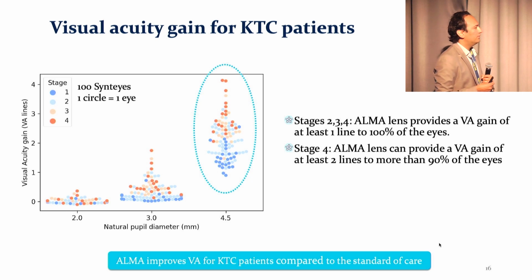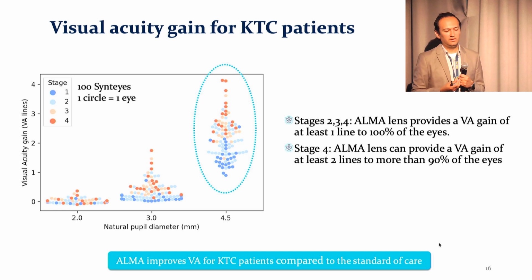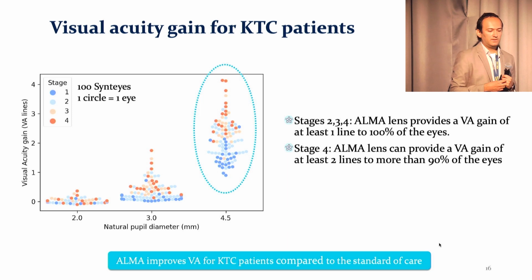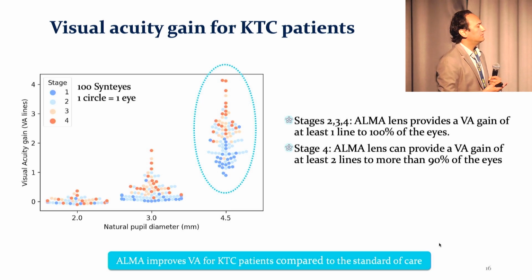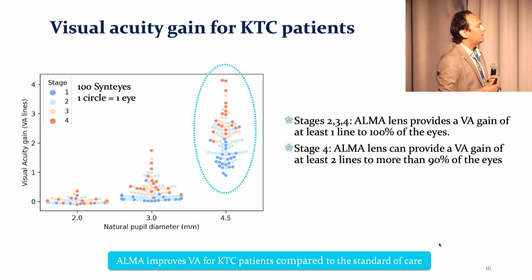And here, very interesting, we see that for stages 2, 3, and 4, which are the colors blue to gray, we can improve visual acuity by at least one line for 100% of these patients. So here we start to show some statistics of how many patients from a group of 100 we can help using these techniques. Clearly we cannot help everybody in the same way, but for example, for stages 2, 3, and 4, basically all of them we can improve at least one line.